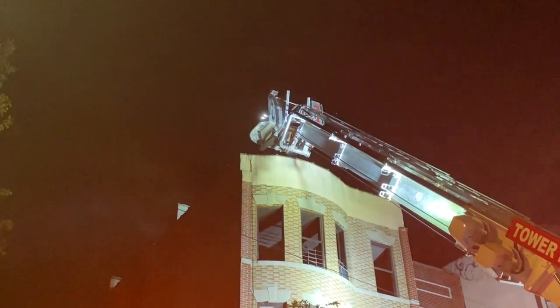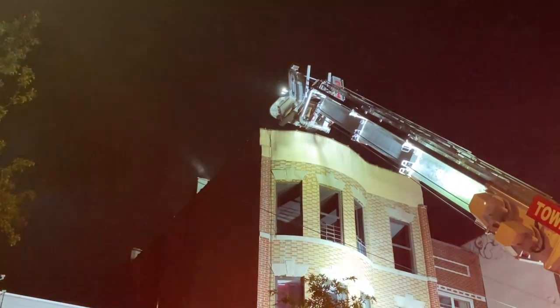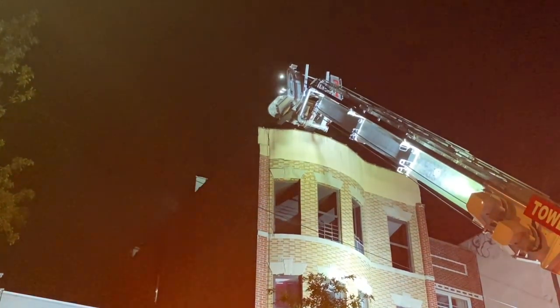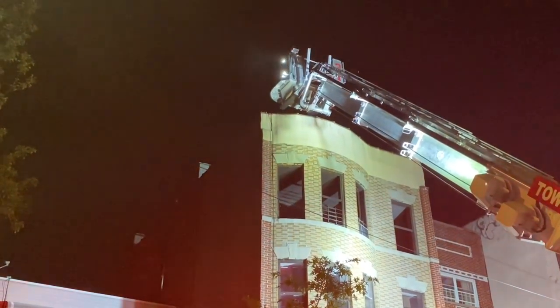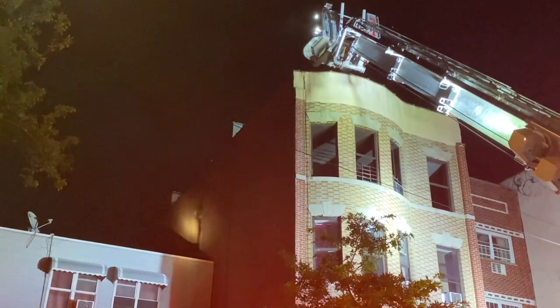Continuing to open up. Exposure one is the street. Exposure two is a two-story separated by an alley. Exposure three is unknown. Exposure four is similar attached. Two lines stretched, one line in operation. The main body of fire was knocked down. We're up.